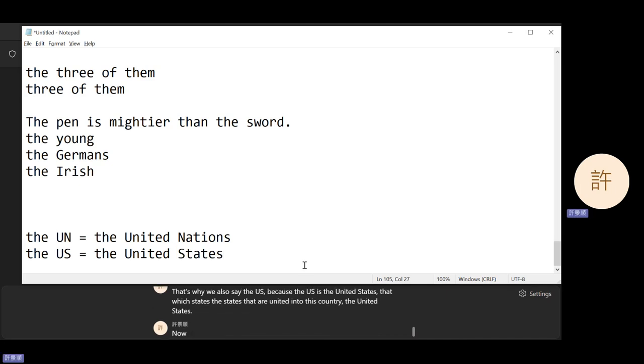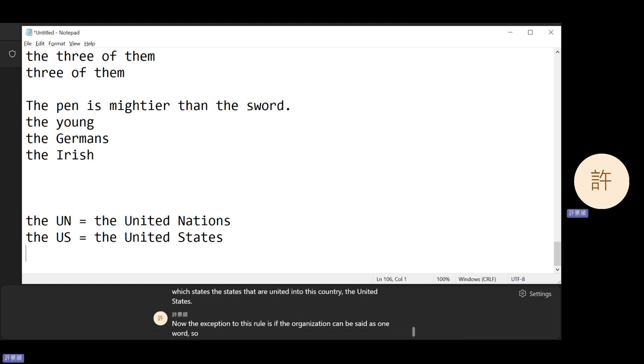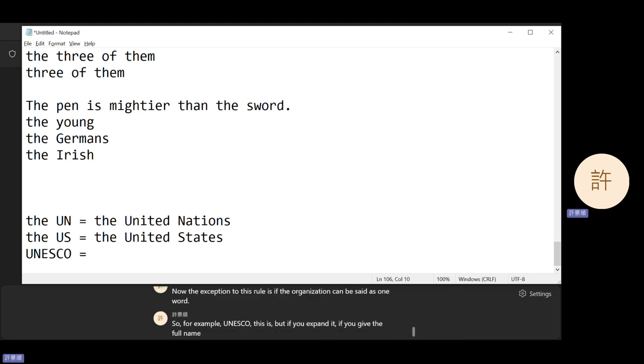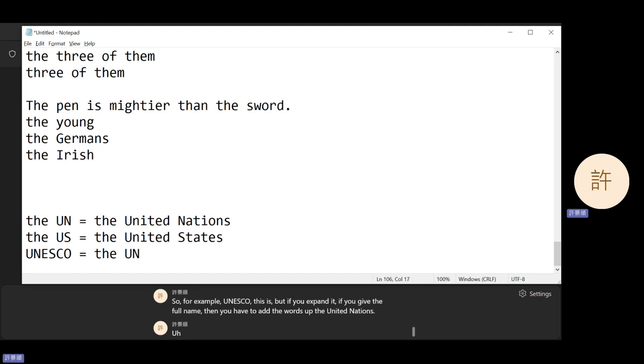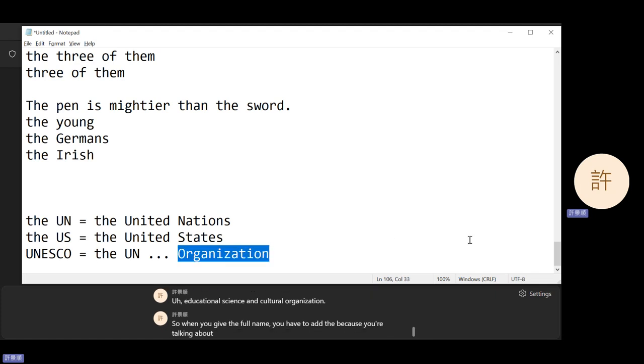Now, the exception to this rule is if the organization can be said as one word. So, for example, UNESCO. But if you expand it, if you give the full name, then you have to add the word the. The United Nations Educational, Science, and Cultural Organization. So when you give the full name, you have to add the because you're talking about the organization.